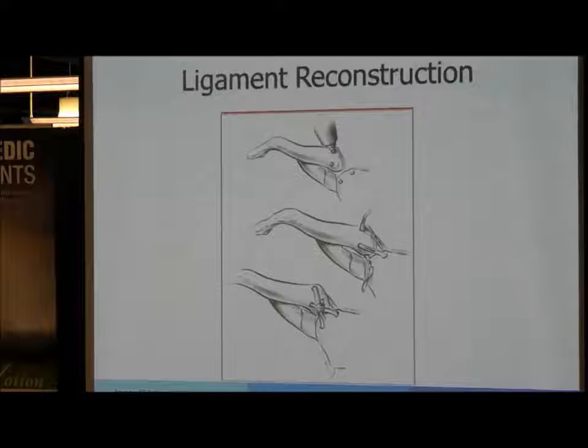This is what a representation of that ligament reconstruction looks like. Basically, we're making holes, looping some tendon through there and creating a ligament out of that and tying it all together. And if there is any acute injury, we can supplement that with just repairing the structures there.